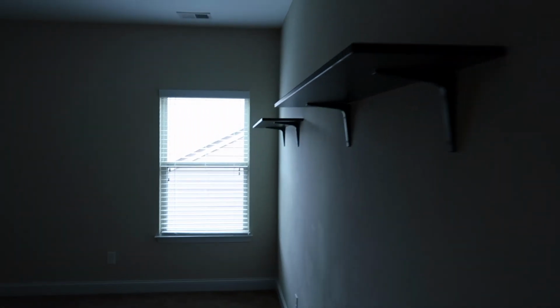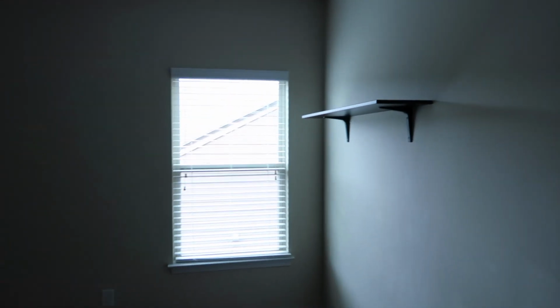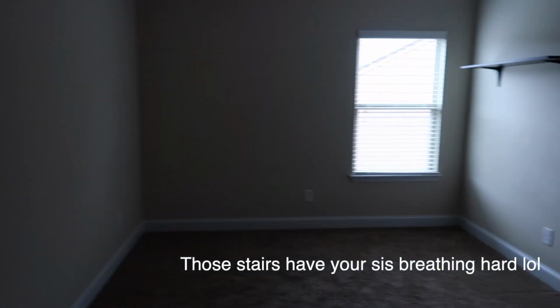So this is the foyer, 2-story foyer. And the first room is the room where Patricia's gonna be. I guess for now it's the guest room. And then here is her closet. This room is kind of a mini walk-in closet, I guess. You walk in and you walk out. So yeah, and it's like a long rectangular shape.